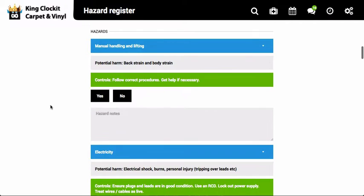And now here we're going to come down to your hazards. Now the hazards are going to be in blue, the potential harm it may cause is going to be grey, and the controls or how you can fix the situation is going to be green. And then you're going to tick yes or no as to whether the hazard's applicable.